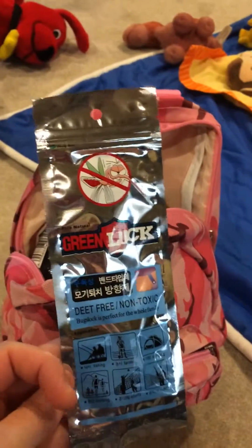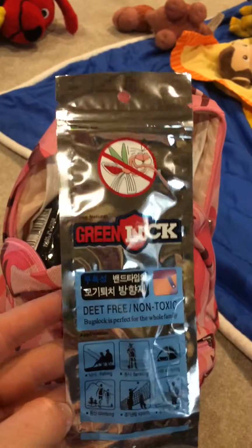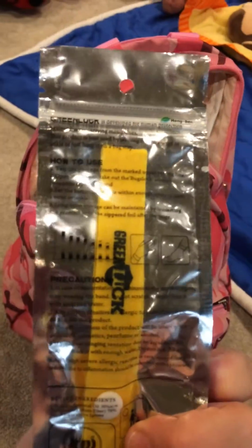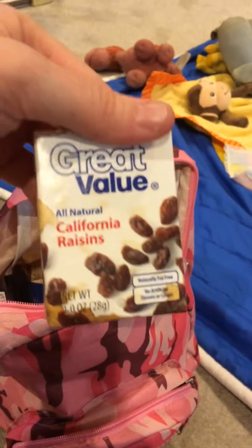The first thing I have, I just got these off of eBay. You can buy a lot of things out of China really cheap if you're just willing to wait for the time. These are non-toxic, DEET-free little bracelets. We actually use them in the summertime as anklets around the house to keep mosquitoes off, so that's really helpful. Box of raisins. So little snacks are really good.